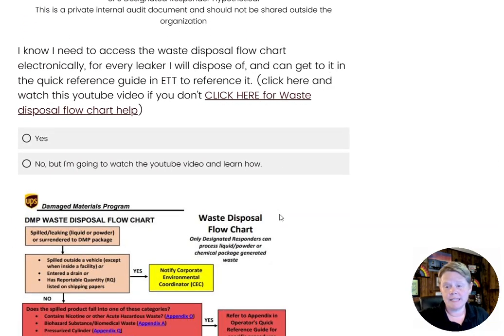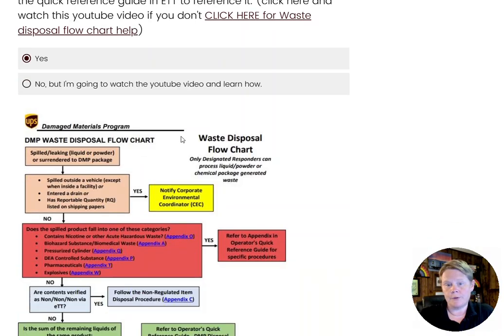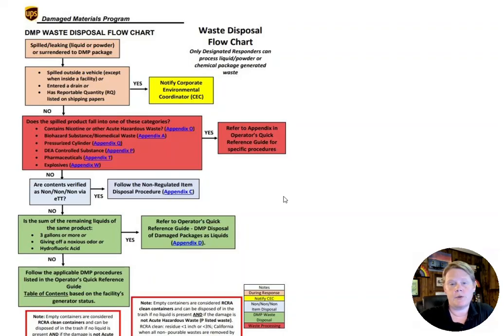All right, and I know that I need to access that waste disposal flow chart electronically for every leaker that I will dispose of. And I know how to get to it through the quick reference guide in ETT. Hopefully, again, that's a yes. If not, watch this video right here. It's really helpful. All right, so let's go through our waste disposal flow charts.